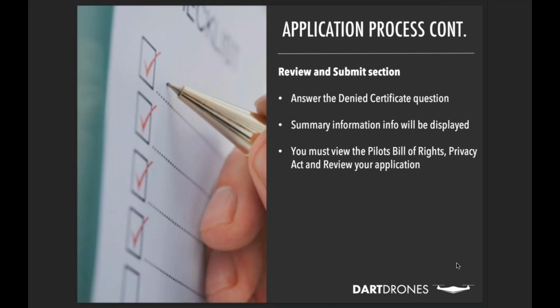So there is one last question. They'll ask you if you've ever been denied for any FAA certificate in the past. So you'll have to answer that question. It'll then go ahead and give you a summary of all the information that you are getting ready to submit.